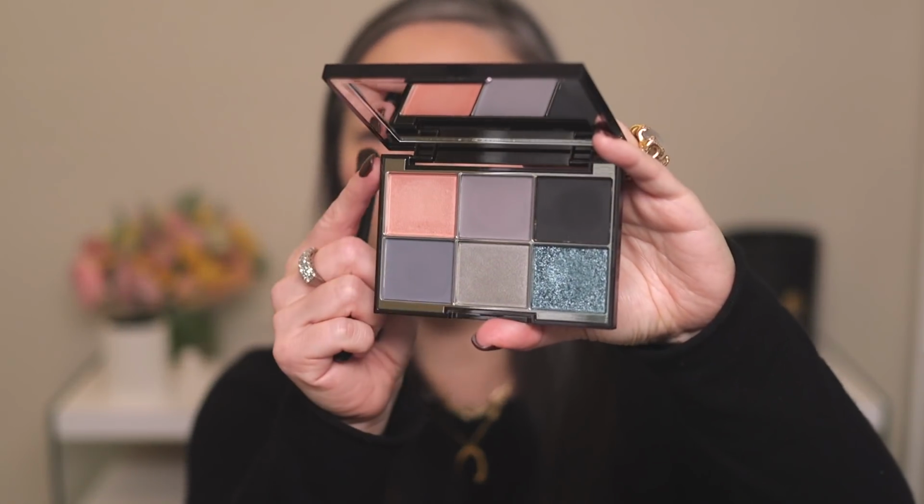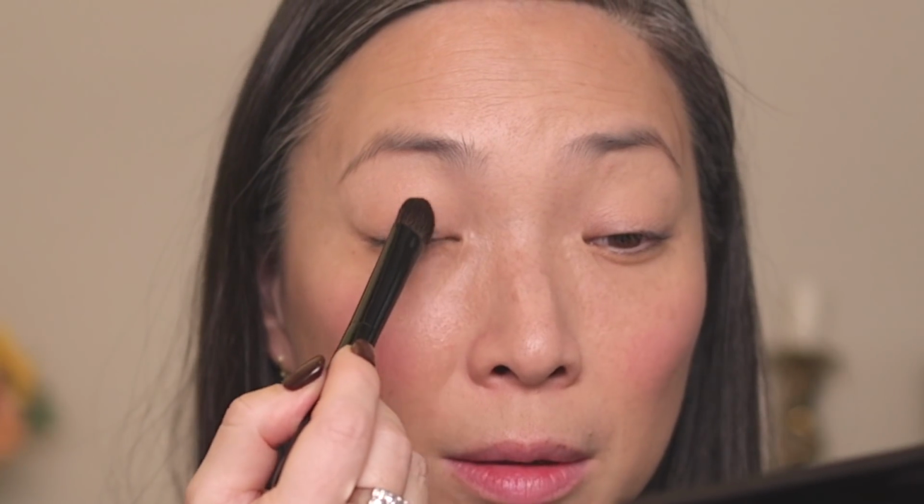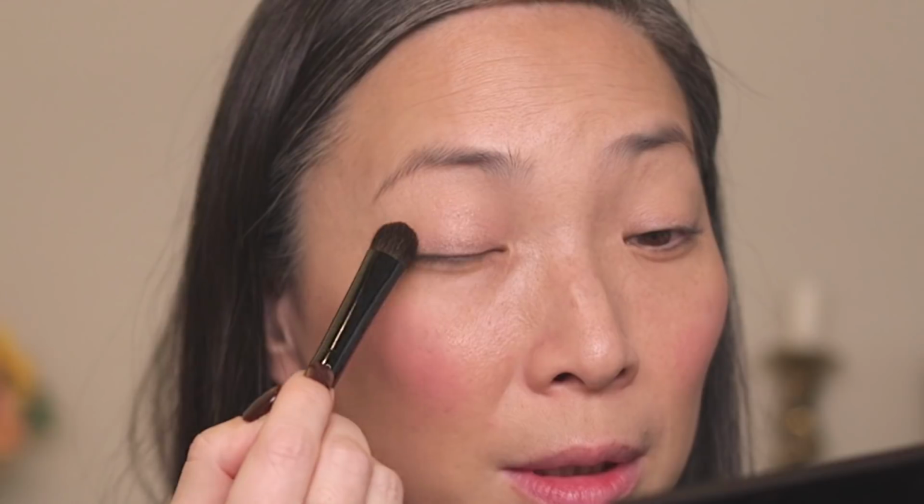All right, I'm gonna start with the light peachy satin shade here. And I've got my Chikuhodo eyeshadow brush. It's a large flat shader brush. And I'm gonna sweep this all over the lid. So there's a nice pale peach shimmer all over my lid now.